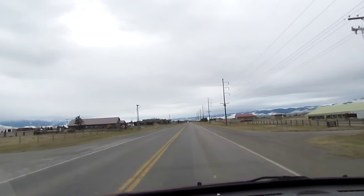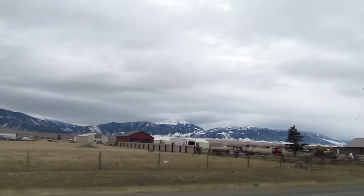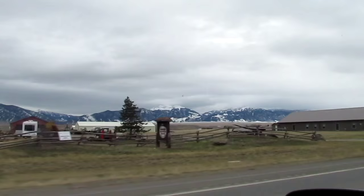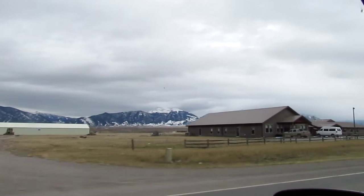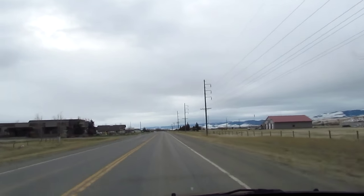Anyway, as you can see, it's cloudy. It's not snowing. And as far as I know, it's not going to be snowing all the way south. So, just pray that everything will turn out.